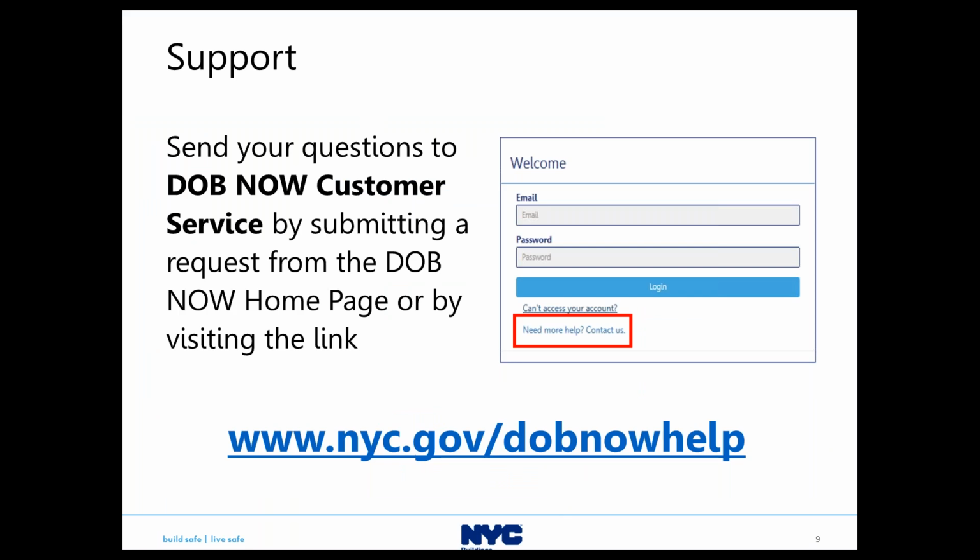All right, so for support, this is going to be important to you, and this is one of the things that you saw on your handout. You can just jot this website down. Any type of customer service that you're going to need. So some of the forms that you've used in the past for electrical are not currently available through DOB Now. So this is who you'll contact. This is www.nyc.gov/DOB-NOW-HELP. So that's a good one for you to jot down. I'll give you a second to do that.